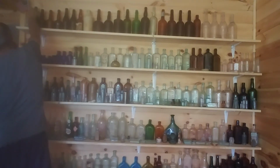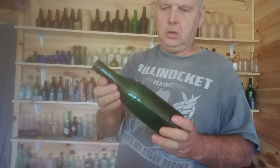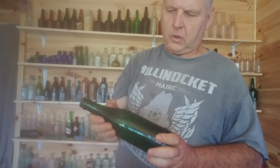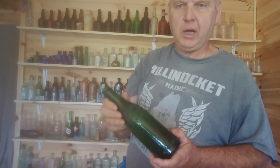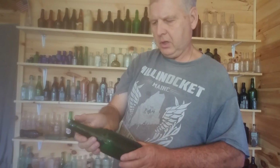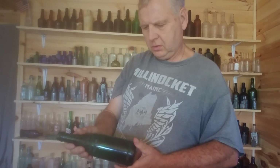We're almost done. Last two. This is an emerald green type bottle. BIM. Crown top. And I got it out back of my house. Dug it. C. Berry and Company. 34 Leverett Street, Boston.